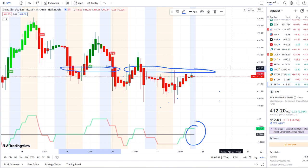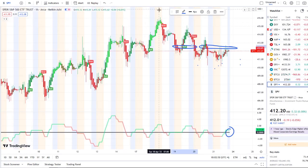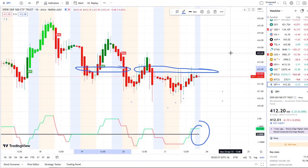That is crucial and critical. It's a pretty big gap there, but that is the next area of true rejection up here that we saw when things try to hit new highs way back here on Tuesday and even Friday of last week. So that is something to keep in mind.